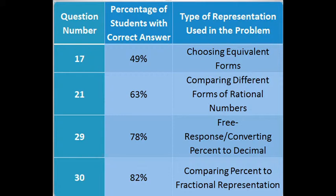The 49% correct on question 17 caused me a little concern. However, when I asked the students about their responses, they indicated that the format of the question with mixed numbers and decimals was confusing. I used that to adjust practice questions to include more variations.